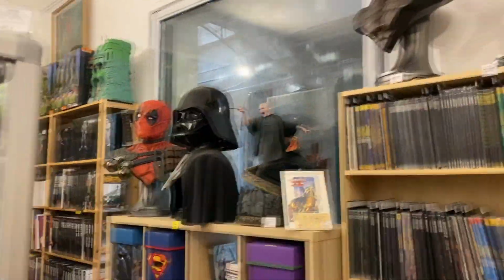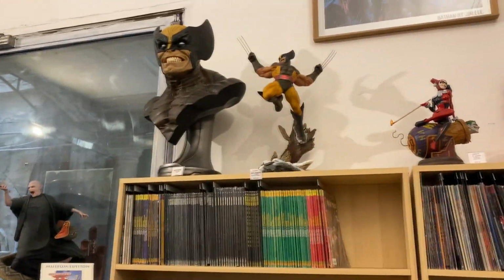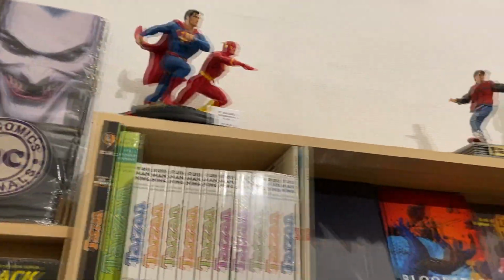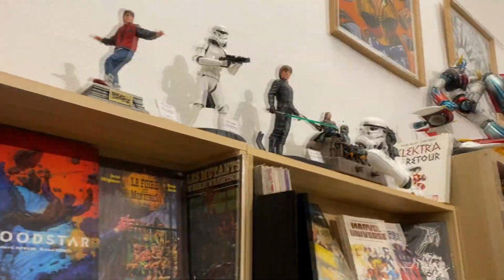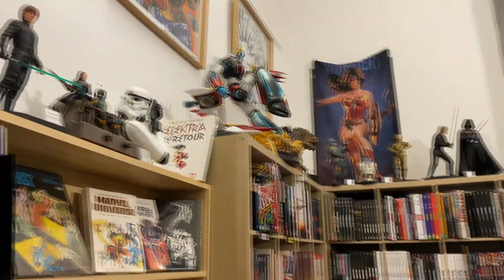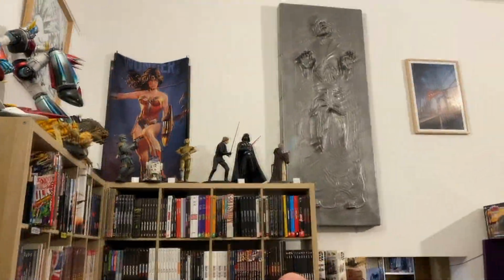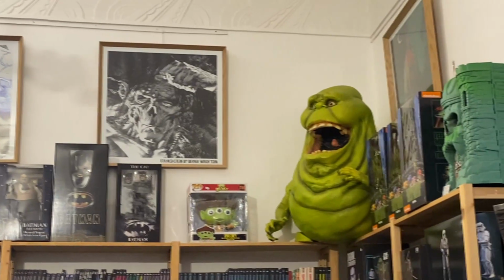That Darth Vader bust there, Wolverine bust, tons of Star Wars, Marvel, DC busts and statues, Buffy as you saw there, Superman versus the Flash in a race, Back to the Future, tons more Star Wars stuff. There's a little cameo from the Professor admiring something, Han Solo there in Carbonite, very cool. And then they did also have this big Slimer in the corner, absolutely epic.